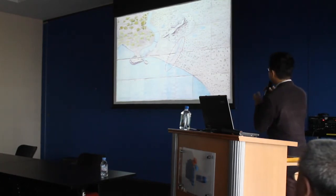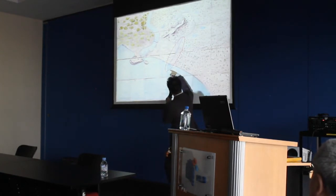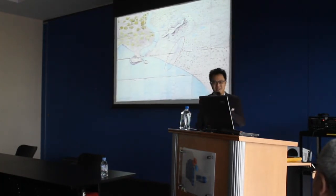And one of the places of water will be this area, right here. I'm sorry, you can't see it. I just realized it's too tiny. It says freshwater river, right there.